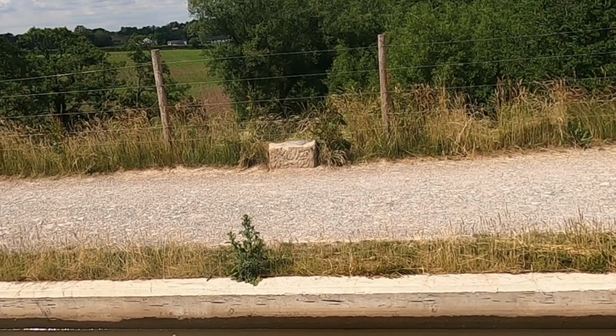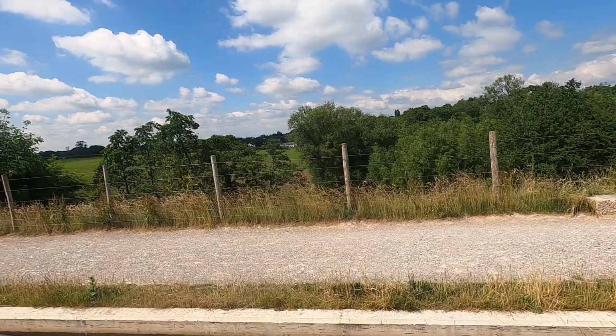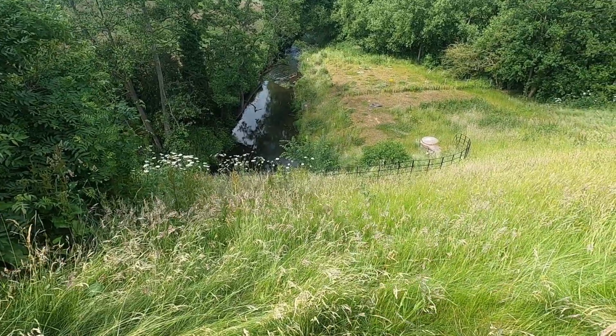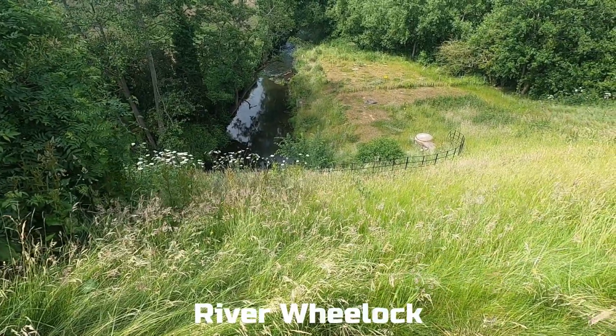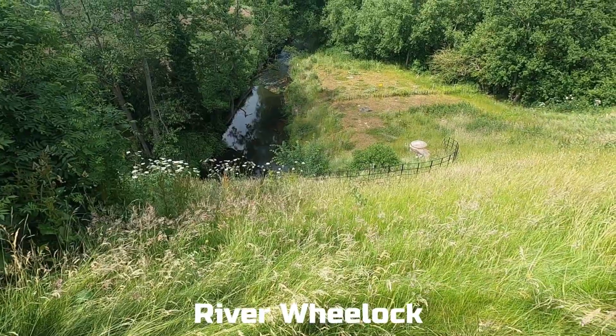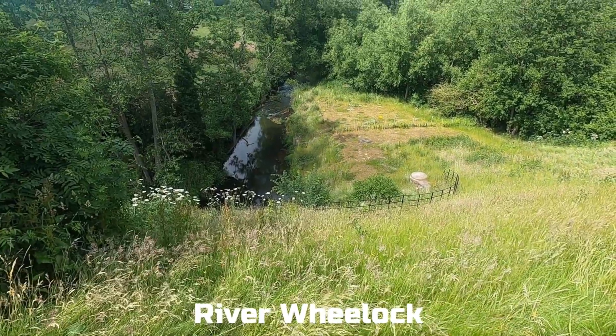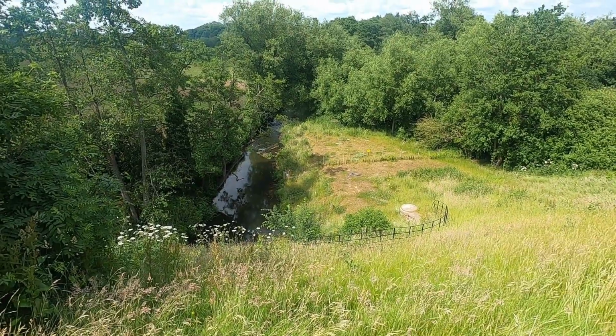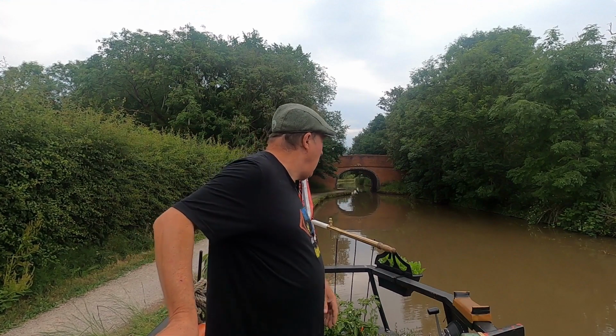I believe this stone block marks the spot from where the breach actually took place. Well, this is where the breach took place. This is where all the water from the canal disappeared into the River Wheelock, along with thousands of tons of embankment soil. I've been moored up here overnight.